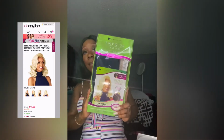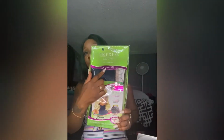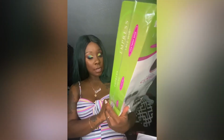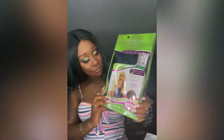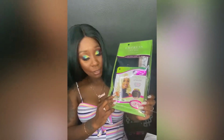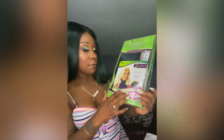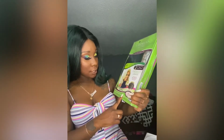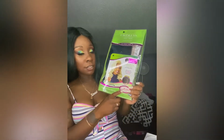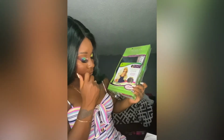First one I got is another Sensationnel Empress lace wig. Her name is Kristen. She really do look like a Kristen though, like she'll be a news reporter or something. Hi, my name is Kristen, reporting live. Yeah, her name is Kristen. She just has a curved part. She's nothing too special, I'll say that now, but we need the news, so she is special.